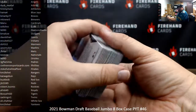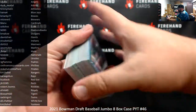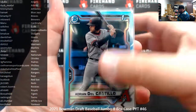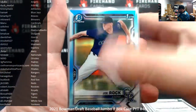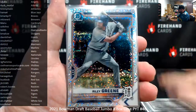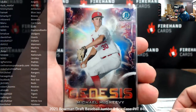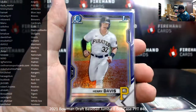All right, guys, a recap of 2021 Bowman Draft Baseball Jumbo 8 Box PYT Case 46. Thank you for joining in. Here's what we pulled. Sky Blue First Bowman's: Adrian Del Castillo, Jordan Byers, Carter Jensen, Joe Mack, Joe Rock. Sparkles: Ricky Tiedemann, Riley Green, Tyler McDonough, Mason Black. Genesis Refractor 250: Michael McGreevy. Purple Refractors 250: Tommy Mace, Henry Davis.